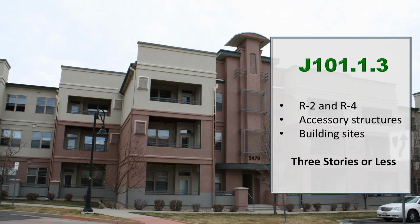So J101.1.3 states that R2 and R3s shall comply with the NGBS when they are 3 stories or less, and that also includes your accessory structures and the building site. Again, this is very similar to what you would find in the International Energy Conservation Code, where there's that designation of 3 stories or less being considered residential requirements, and projects that are 4 stories or above would comply with the commercial side of the requirements. So it's very similar, and things are set up within these 3 codes to be comparable. And so, making this fit with what's already going on within the energy code, it states 3 stories or less.